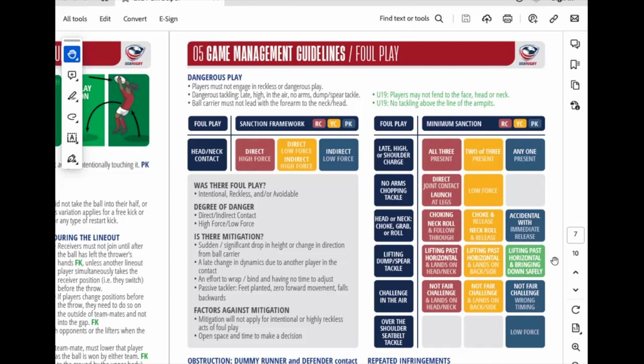I will add to this that with the landing on head or neck, in these situations, it is very reactionary for the tackled player, the ball carrier, to reach their arms out and just brace their impact. Them bracing their impact and then landing on their head doesn't mitigate the fact that they would have landed on their head or their neck. That's going to be a red card.